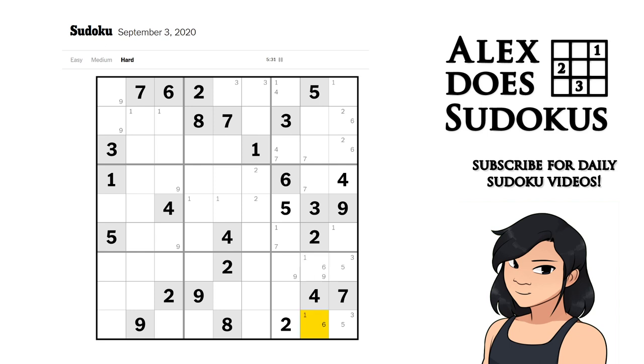So the 1 has to be in column 8 in the bottom cage, and that generates a 1-6 matching pair, forcing the 9 out. So now the 9 has to go there, and that locks a pair of 9s over there. And I think that's all I can do with it.